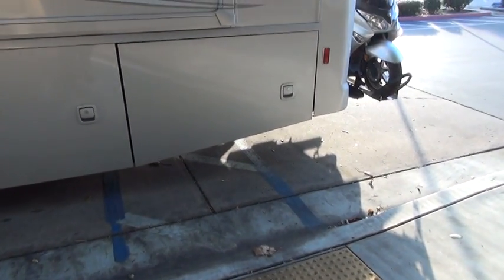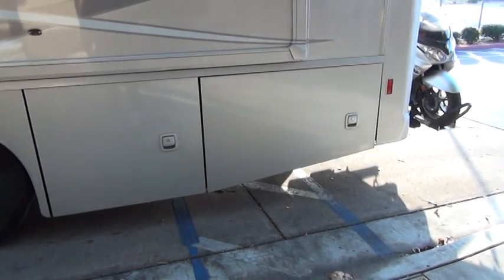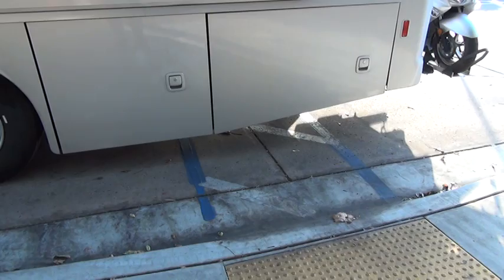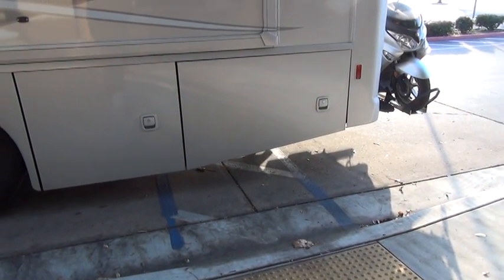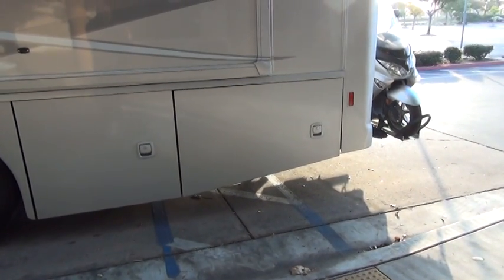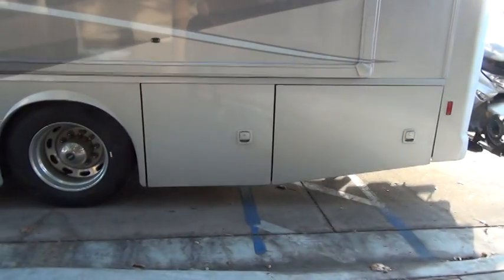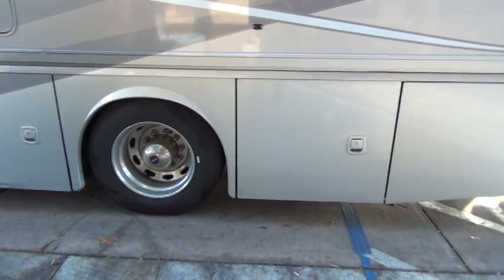It took all day long for them to work on that and make sure that those things are properly installed so that they will stay on and do their job. But let me tell you, $800 for those skid wheels is a bargain compared to what it would cost me to repair some damage underneath my motorhome if I scrape bottom too much.